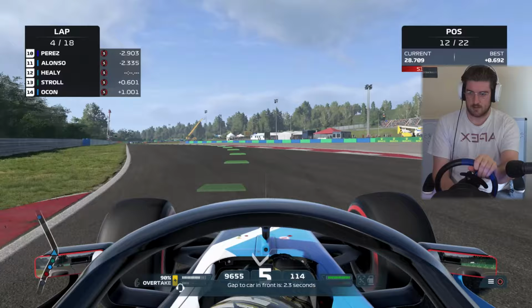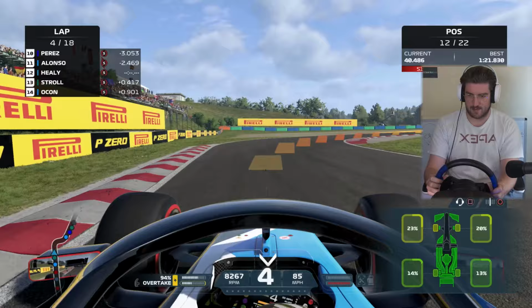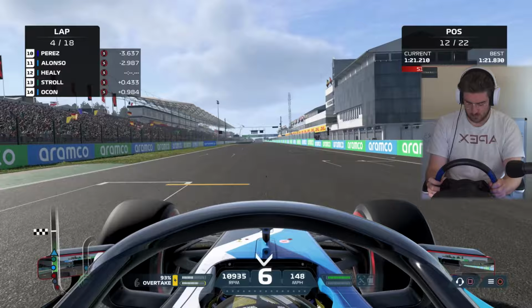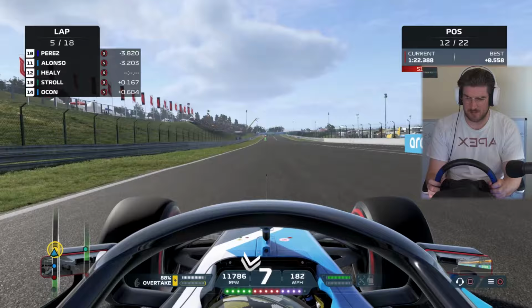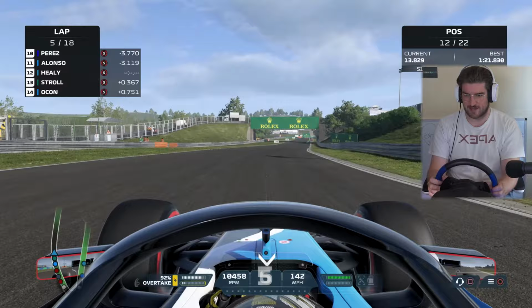Gap to car in front is 2.3 seconds. Okay. There's wear on the tires already, man. What's that about? That's not good, though. Accelerate into that. Let's go. We're losing time on Alonso, but we're doing all right. Resume racing? Did we stop racing? I legitimately didn't even know. Oh, Lance, you bitch. What are you doing, man? Lance tried to overtake me. I kind of cut him off, I think. I didn't even know that he was overtaking me on that side, though. So that one's not on me.